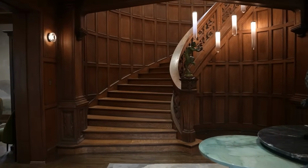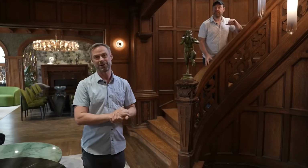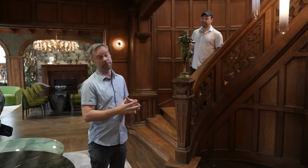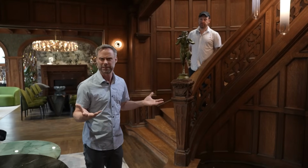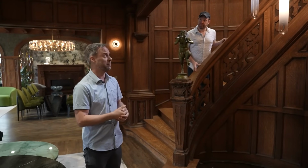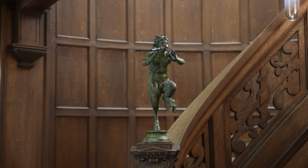The staircase itself, like the vestibule, is white oak. We've been told it took over a year to hand carve in place. What's especially interesting about the staircase, and these are little tidbits that we learned from the craftspeople as they were working on the refurbishment of the home as a whole, but the staircase is really special. There may be only one other in the world like it.